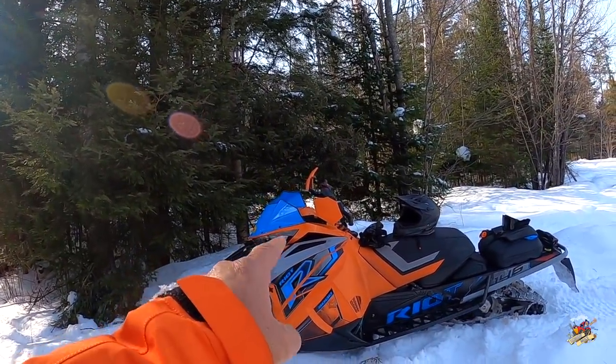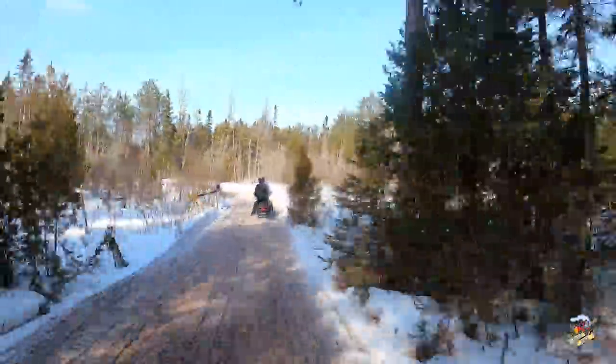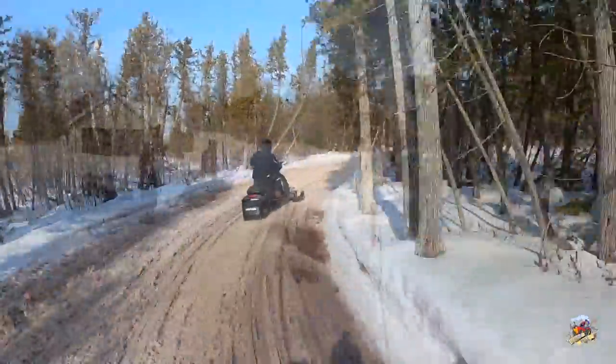It's a good-looking snowmobile right there. We probably had about 10 to 15 miles of this. So we got out of it pretty quick, got back into some better snow, caught up to a trail groomer, and we worked our way back to Newberry.